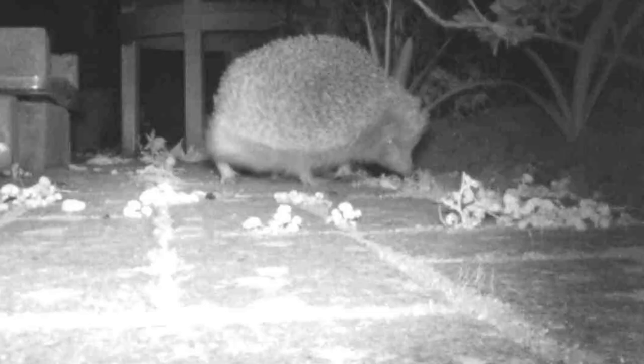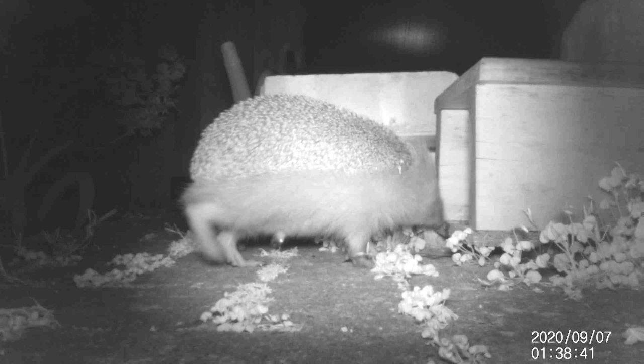Also experimenting with stealth cameras is Meg from York, who's managed to capture these photographs of a hedgehog that's coming into her garden, and potentially using her hedgehog box as well, so could be a permanent resident, which is excellent news.